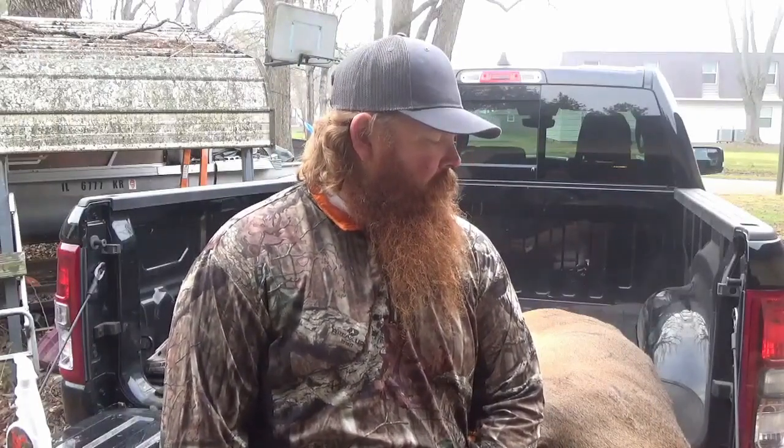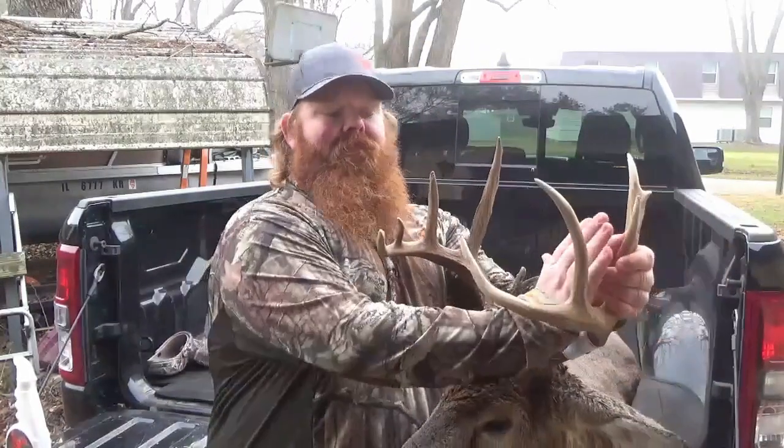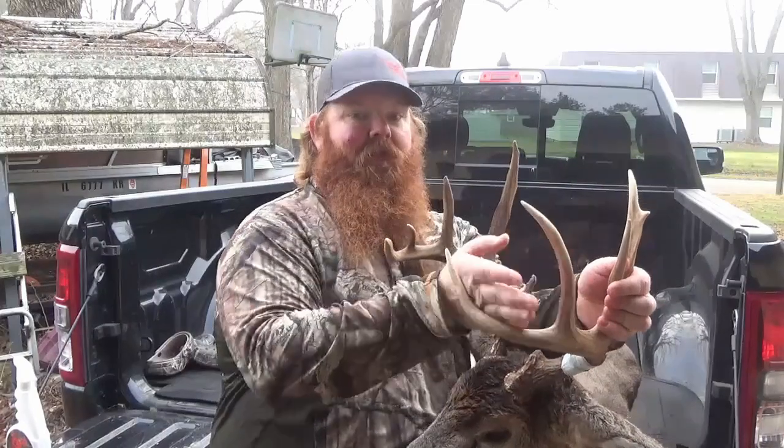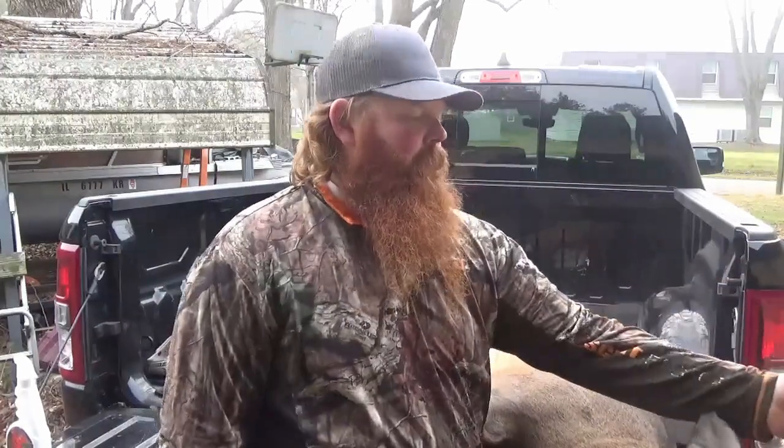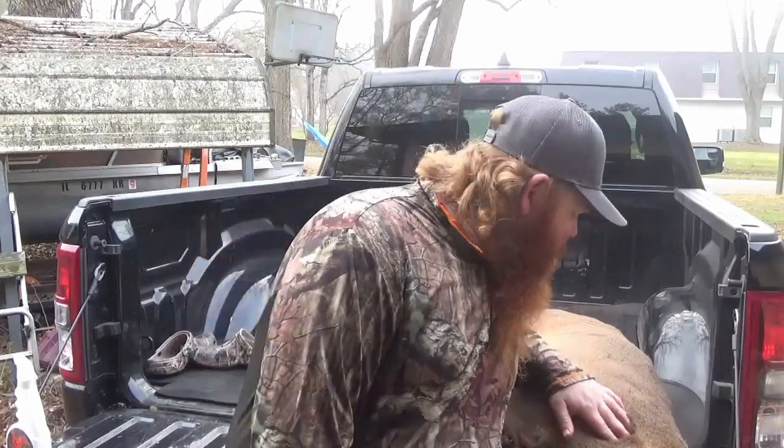All I could see was like this. From here forward, I could see this big claw. And I'm like, oh, he's not that big. I'm gonna let him walk. Then I watched him take a few steps, and he wasn't putting any weight on that front left leg. I said, this deer is injured, he's been hurt, or he's got something going on. Got a big tick on him. I said, he's hurt.